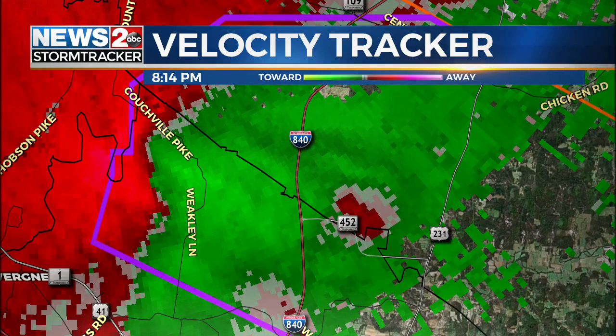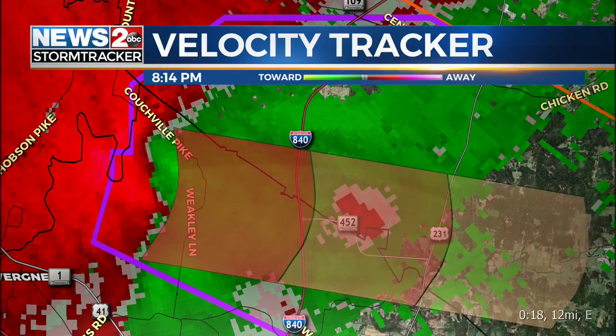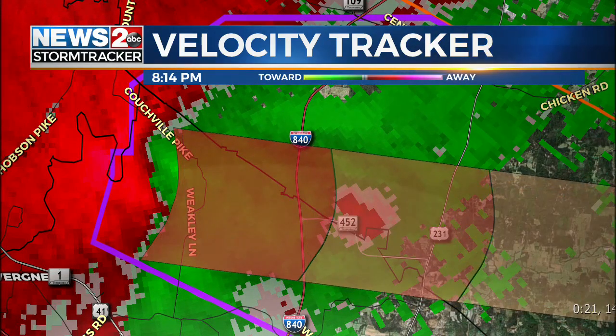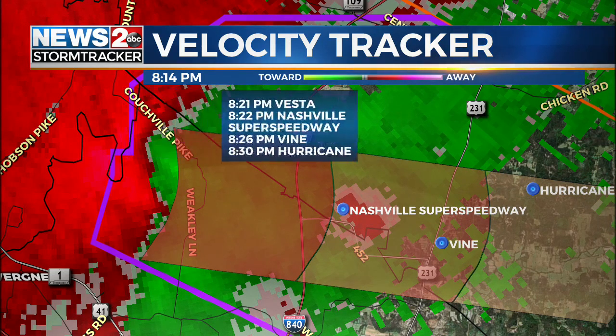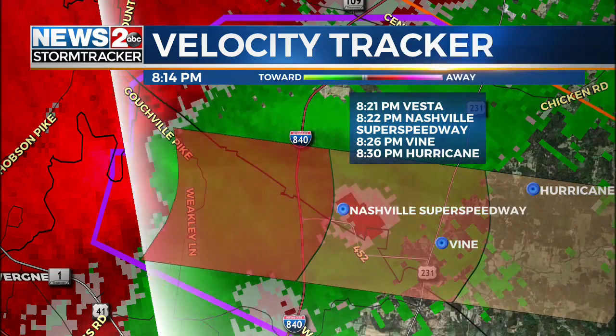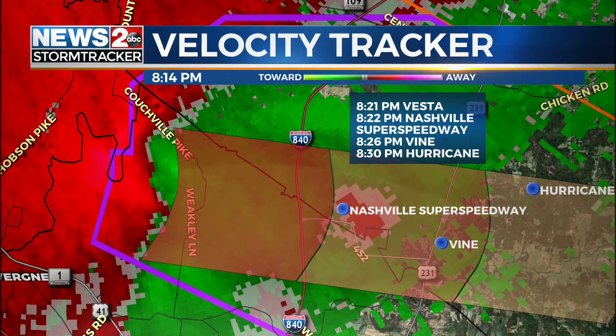So I'm going to get a storm track on this one real fast. How fast is it moving? Let me check for you. I'm clicking on it right now. It'll show up. It's going east at 40 miles an hour. Okay, so here we go. So it's a pretty quick one.